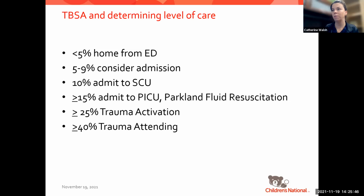In addition, I know that you guys have talked about trauma activations. Greater than 25% is a trauma activation. Greater than 40% is a trauma stat attending, our highest level of activation.